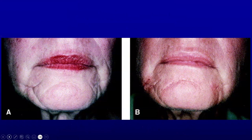So we've done this. I'm not a cosmetic guy, but we have a whole cosmetic team that does this and does it well. So that is fillers for collagen. Nowadays, we use hyaluronic acid fillers.